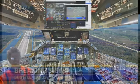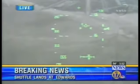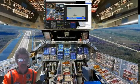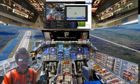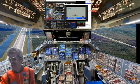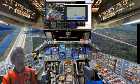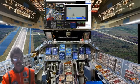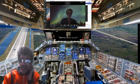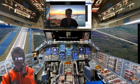Wait, hold on. Woo. Remind me to get the runway at Edwards one of these days. Or Cape Canaveral. Or Edwards. However, it's just random. Let's prepare to put down the. Oh, yeah. Look at that. He's in the grass, folks. Oh, he's over the bridge.